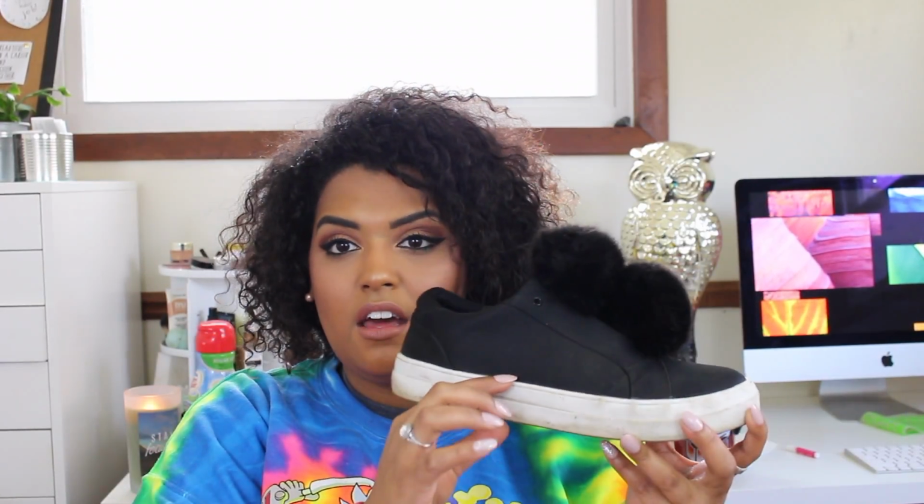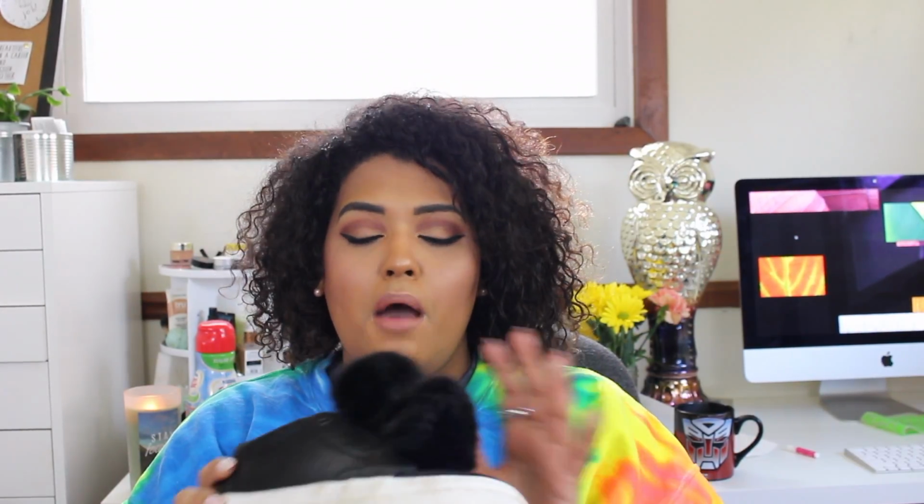I figured we'd talk apparel really quickly. So first off are these cute little pom band type things. These are from Target, and they are like a satin base, and then the sole of it is pretty thick, and then it's got these two little cute pom-poms, and they are not removable. These things are on here forever, but I really like the way these looked. When I first looked at them, I thought these look so stupid, and then I'm like, but can I pull those off? And then I was like, yeah, I'm gonna buy them. And that's pretty much how I buy clothes.